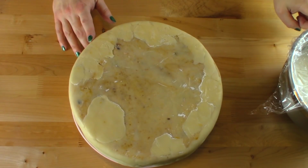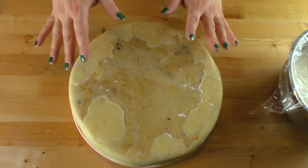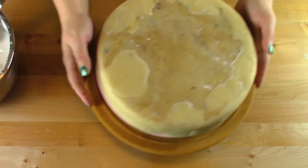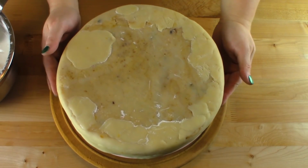I'm gonna use the royal icing to make it look like there's snow. And then of course I have all of the decorations to put on, which are completely dry. I have this old Lazy Susan that I'm just gonna throw the cake onto, and I'm gonna decorate on that because this just seems to be the perfect size.